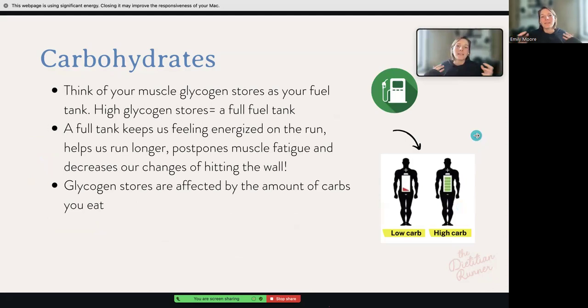So again, think of your muscle glycogen stores as your fuel tank, like the fuel tank in your car. And we want to do everything in our power to have higher glycogen stores, or a higher fuel tank. Now, if we look at these two guys here, on the left, this is a guy who maybe is intentionally following a low carb diet. Maybe he is just not really knowledgeable of what his body needs and he's not eating enough carbs. His glycogen stores, or look at his battery or fuel tank, is low, right?